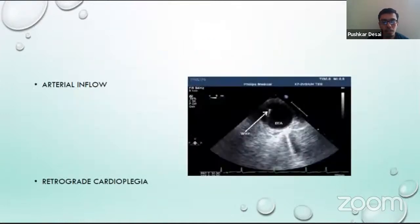Regarding the arterial inflow, this should be imaged in the descending thoracic aortic short axis view, where we should always look for the position of the guide wire. After the position is confirmed, the cannula is to be threaded over the guide wire.